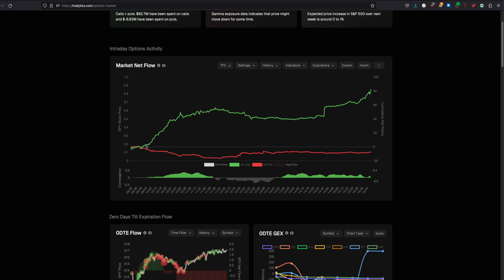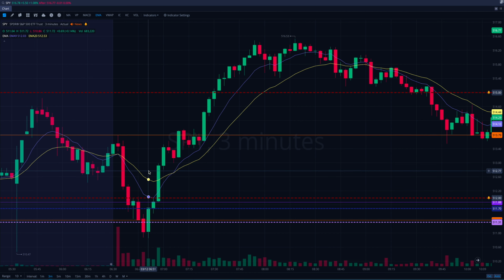And we went up all day, right? For the most part. That's what you want to see. And that's the power of this tool. When all these things are in alignment, the divergences, the TFC and everything like that, more often than not, you're going to be safe following that flow. You just have to get a nice entry with your technical analysis. And what we used here was the opening range breakout, but the fail and front run.